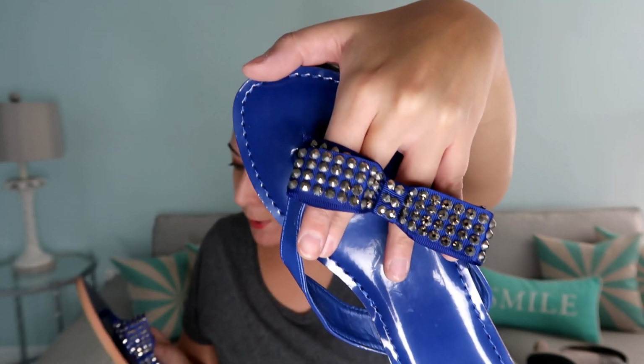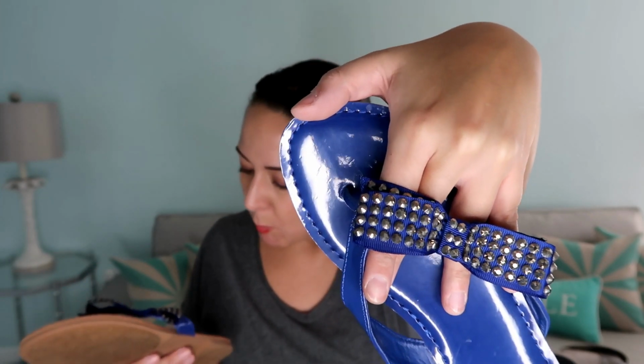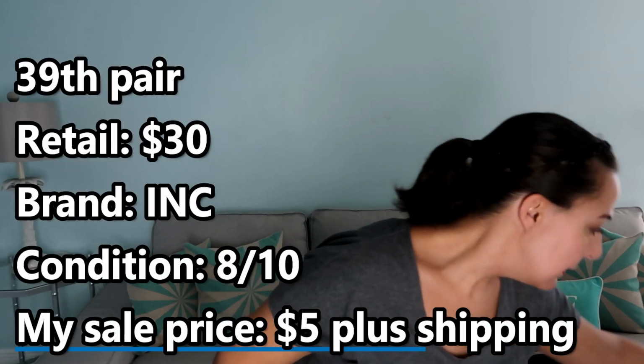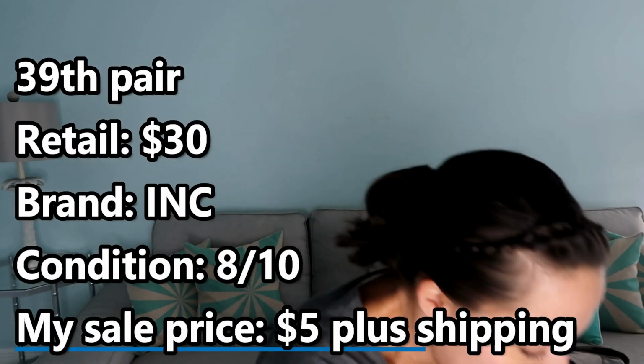These are in great shape. They look like somebody may have worn them once, but maybe not. Very nice. Last pair. Ooh, they're heavy. Another pair of boots. They smell good. LB. What is that?